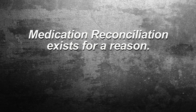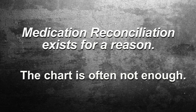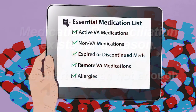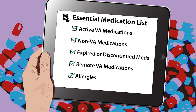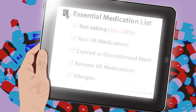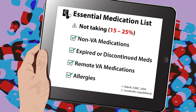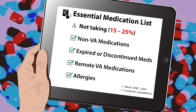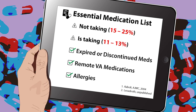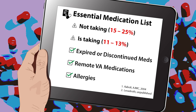In fact, there is often a big difference in what we assume to know about meds and what we actually know about meds. It can be a challenge to maintain an accurate medication list. For instance, within the VA, 15 to 25% of the time, the patient is not taking one or more medications reflected in the chart. 11 to 13% of the time, the patient is taking one or more medications that are not in the chart at all.